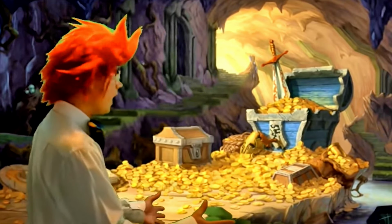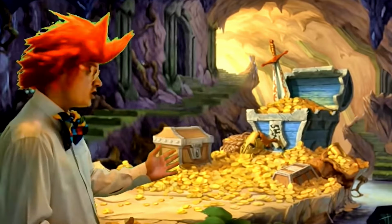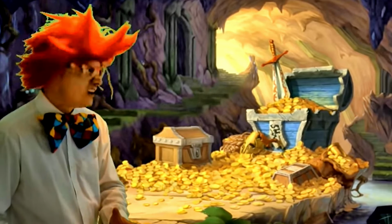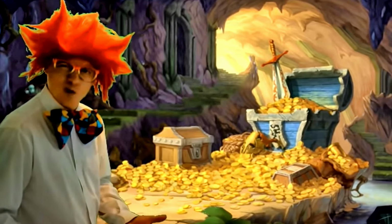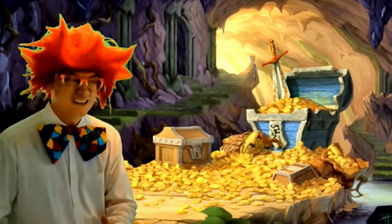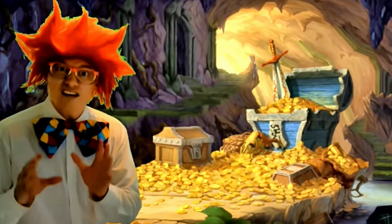Wow! Look at all this treasure. Can you see that gold? And just look at the size of that sword. Who do we know that carries a big sword? That's right, pesky Pirate Pete. This must be where he hides his treasure.